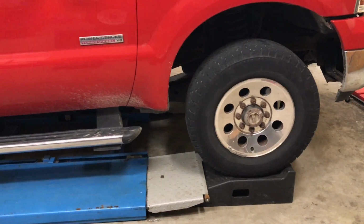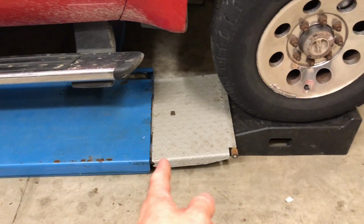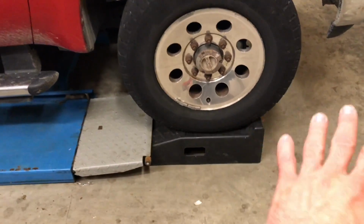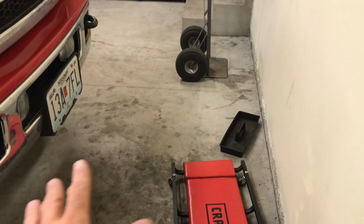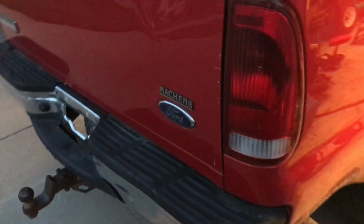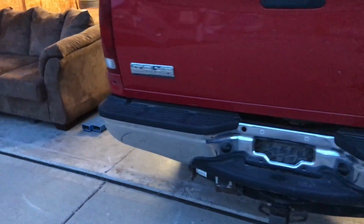Now, I'm not picking up this heavy truck with my lift. I just used it to aid and assist getting onto these plastic ramps so this heavy truck doesn't slide the ramps all over the floor. But as you can see, got plenty of working space here. And you go back here and the truck is only sticking out about a foot or two. So you could easily put this whole truck in the garage, close the door, and easily work on it.